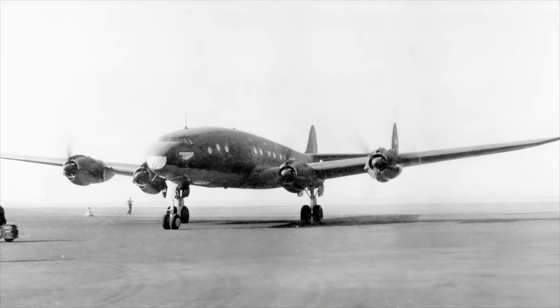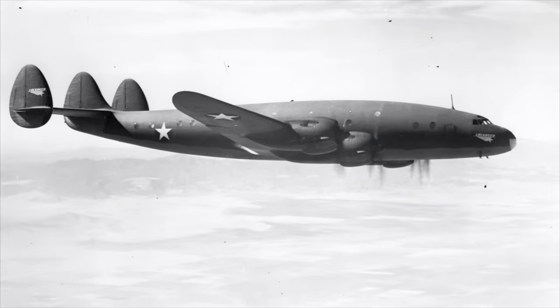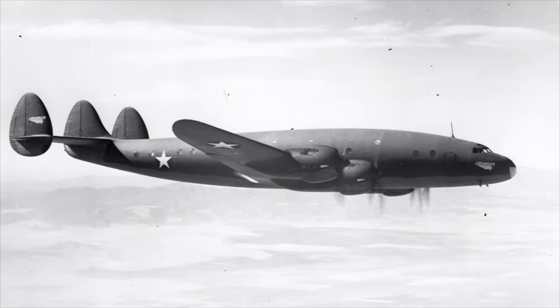Now being military aircraft, the first Constellations were given a military number. They became C-69s. The test series was delayed due to the trouble with the engines, and the first plane was not handed over to the US Army Air Force until July the 29th, 1943.